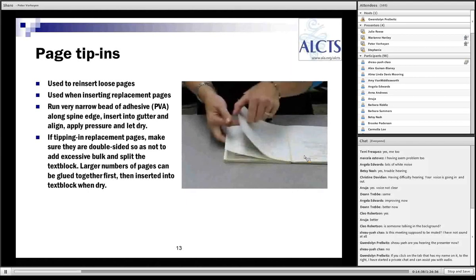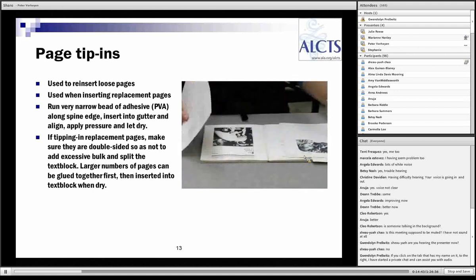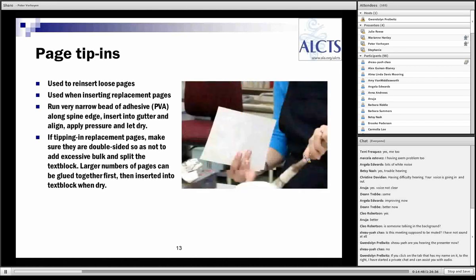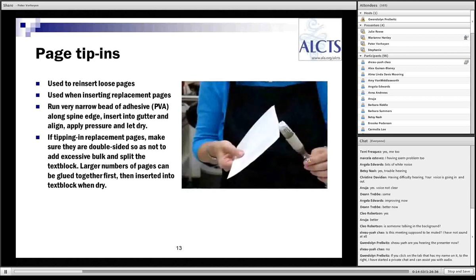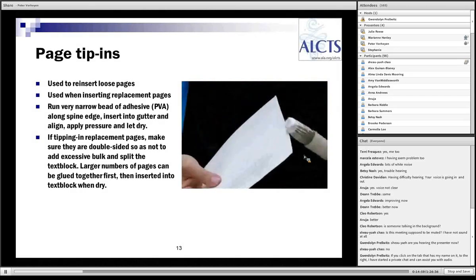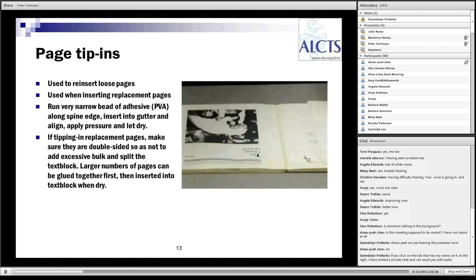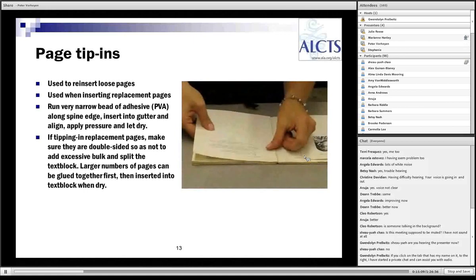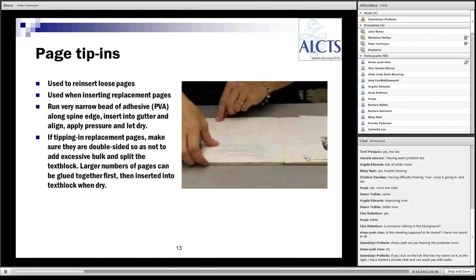You can see here with this example, it's an adhesive bound book and the pages are coming out fairly easily. What Marianne is doing here is she's applying a very thin bead line of PVA along the edge of the paper. It's very important that you not go too far into the paper, because that puts a lot more adhesive down and makes that part of the book a little less flexible. But you do need enough for it to hold onto the spine.